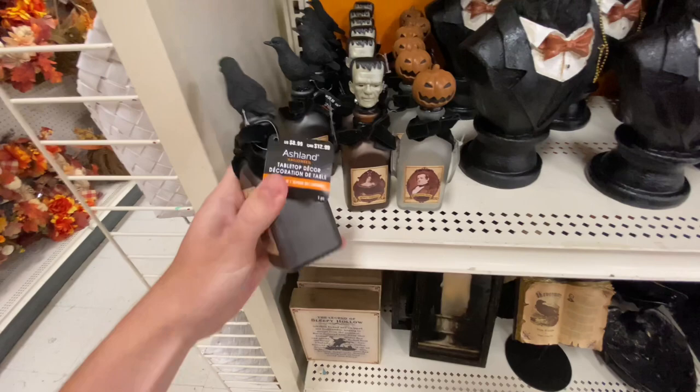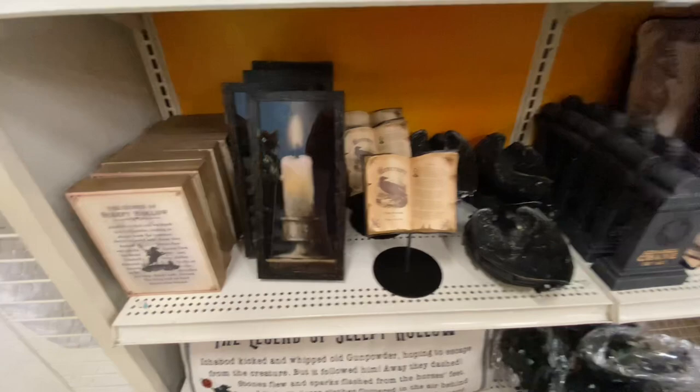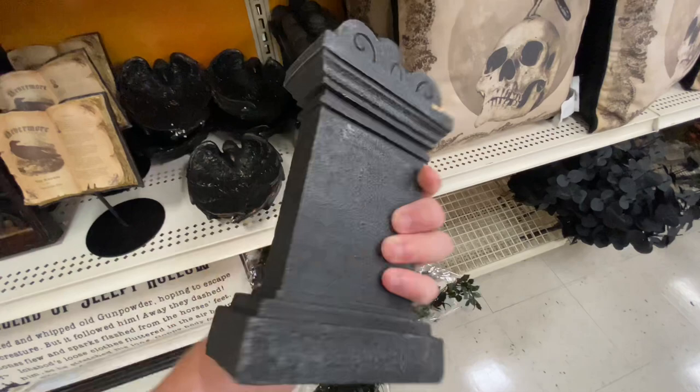Shout out to the horror literature of the days of old. Legend of Sleepy Hollow. Whoa, Ichabod Crane. Oh, this is so cool. This got me hyped. Again, another Legend of Sleepy Hollow. Really fun story. Look at the candle. This stuff is so neat. $20, and it's pretty affordable. It's good quality, too. Ichabod Crane tombstone. How much is that? $15.